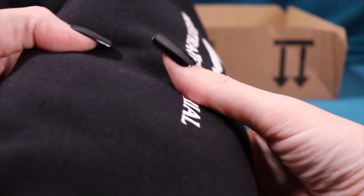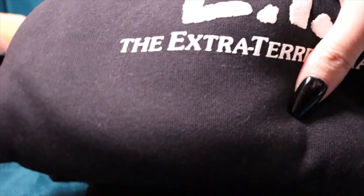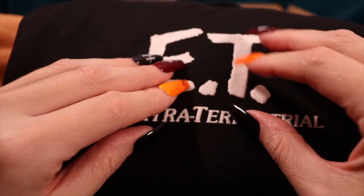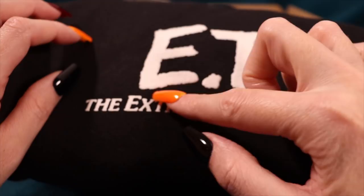I will try and get my technical skills up to stop that kind of whitewash of the images sometimes. Okay, so we have ET. The Extraterrestrial.